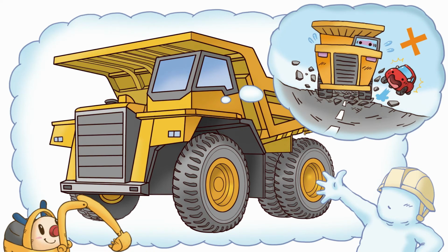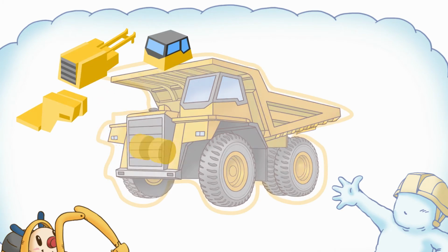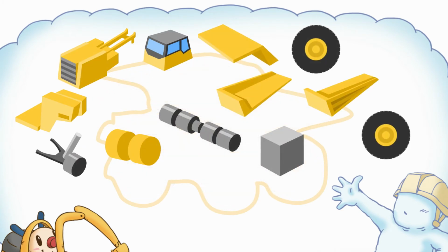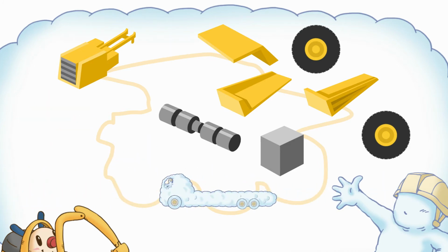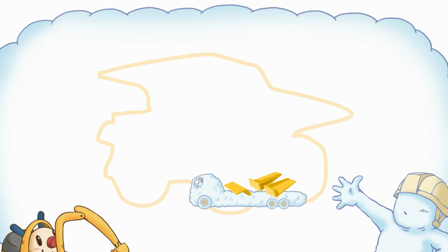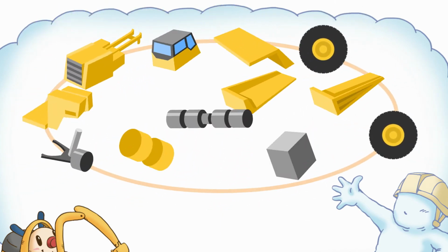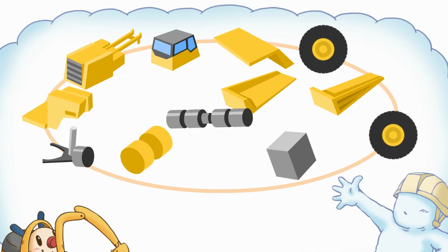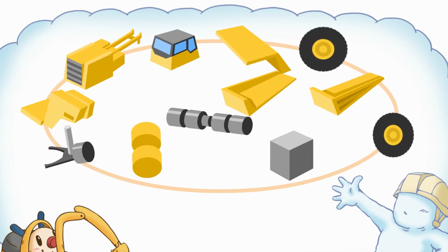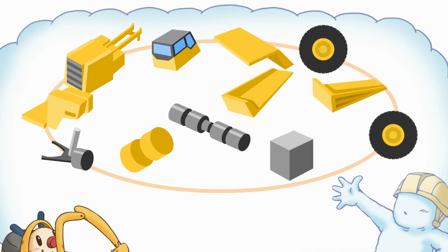That's why the dump trucks finished at the factory are broken down into smaller pieces, so they can be put on and transported by trailers that can travel on roads. Being broken down doesn't mean being destroyed. They get split up into different parts in a way that they can be put back together."